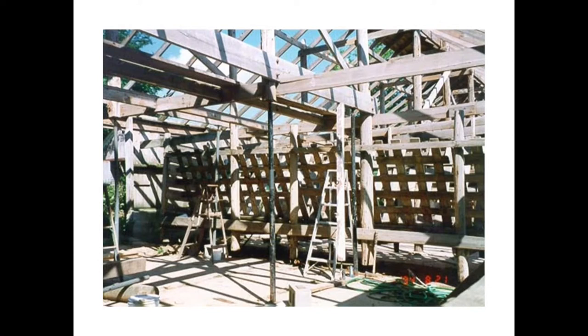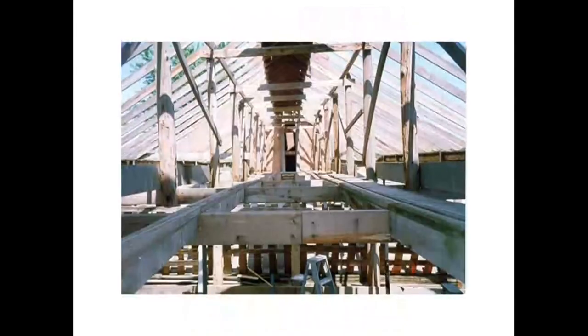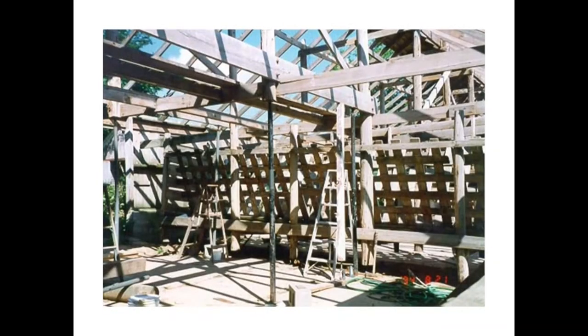So we actually jacked this up with jacks one section at a time, cut off the bottom of the post, filled up the hole with concrete, built a little concrete post out of an ice cream plastic container, poured concrete in there, put it down, and dropped the wood back over that little concrete post. Whoops.